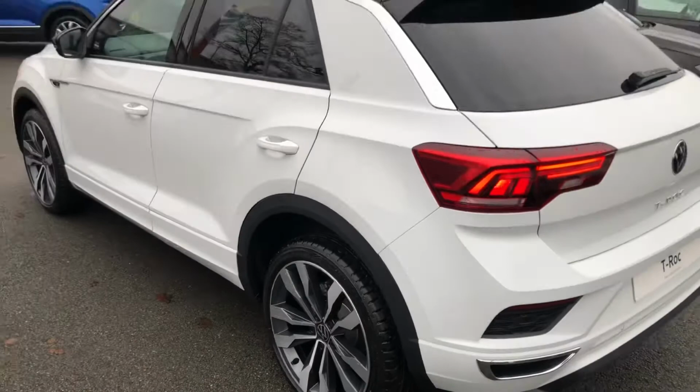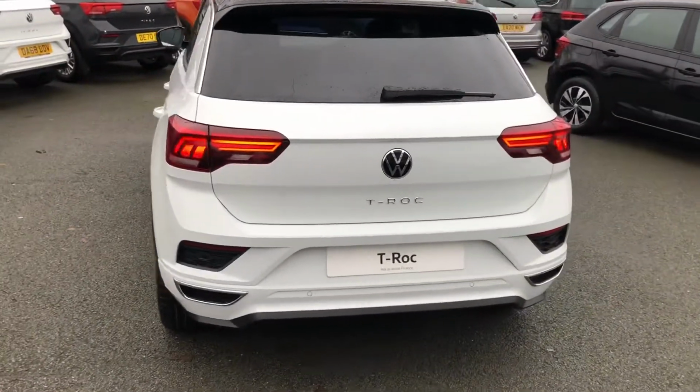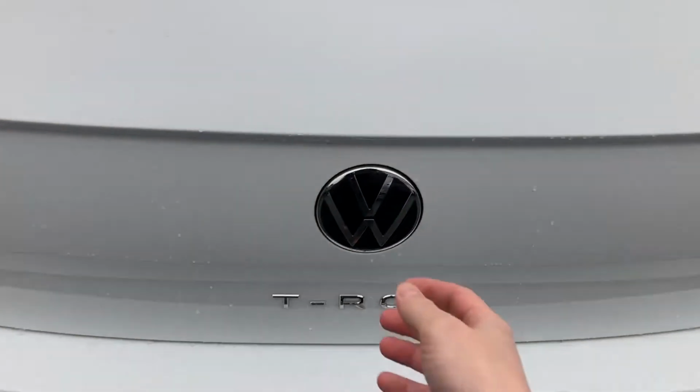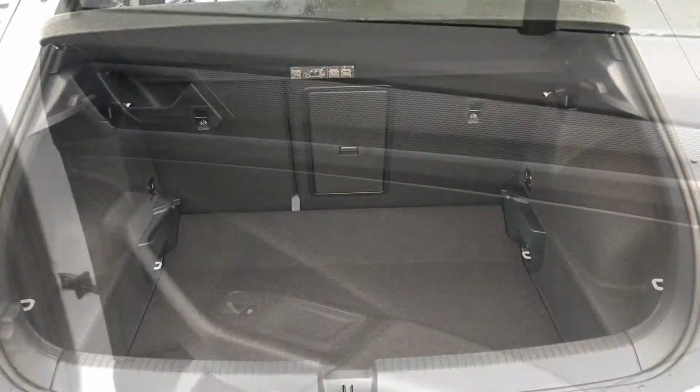The rear bumper of the vehicle has been fully redesigned with privacy glass all round and a much more aggressive look, adding to the overall sportiness. For practicality, the boot is absolutely cavernous and features a variable boot floor as well as 60/40 splitting.